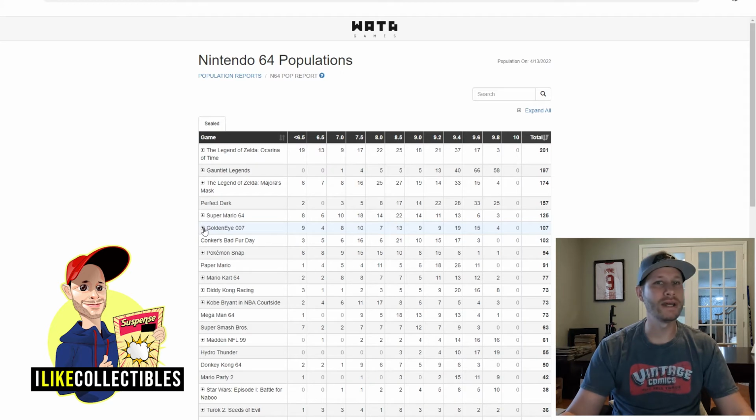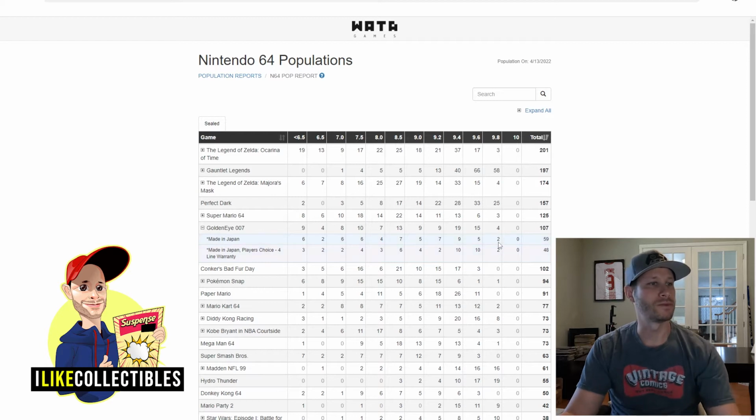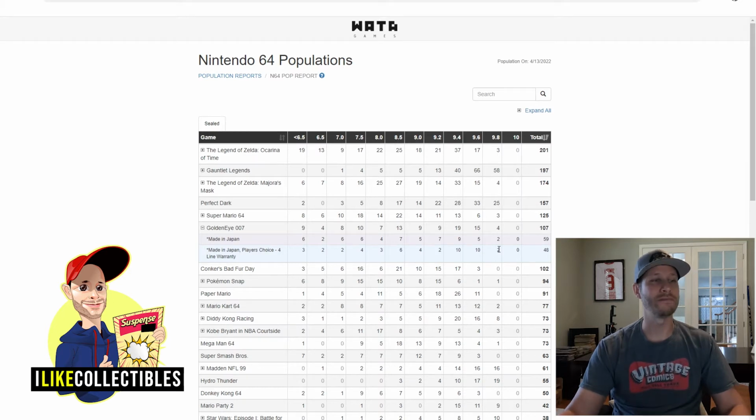Next up is Goldeneye. There's 107 copies of this graded. 4 are in a 9.8. 2 are the first release, 2 are the player's choice release. Again, that is kind of surprising that the pop count on these 9.8 player's choices is about the same as the first release. But I guess the people that bought it because they knew they wanted to play it, so they opened it. Makes sense.